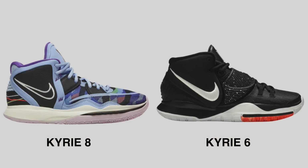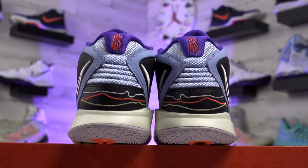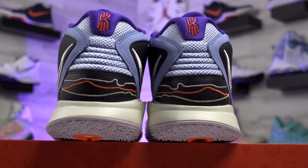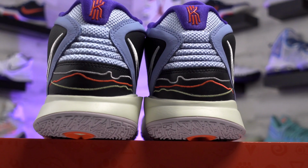This Kyrie Infinity looks closer to the Kyrie 6 with that curved midsole instead of the shark tooth design that showed up on the Kyrie 7. You're also going to get a wavy heel design that does remind me of the Don Issue 2 from the Adidas line. And honestly, I think it looks really clean.